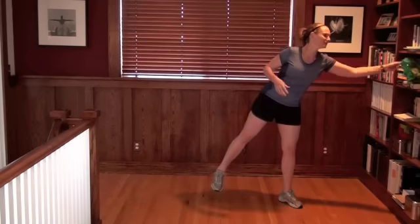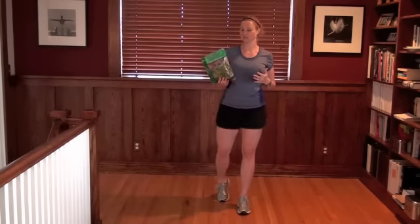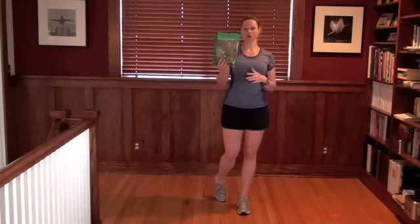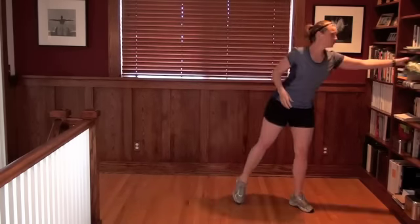This whole bag of spinach here, I go through 2 or 3 of these a week, depending on how much I'm using in different aspects of my diet. But this whole bag here is 60 calories. You can see it's about halfway gone right now. So 60 calories for that whole entire bag of spinach. That's a lot of spinach.